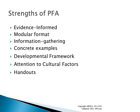It pays attention to cultural factors, and when you use the PFA handbook, you will have handouts to give them. Immediately after a trauma, when people are in a crisis state, they don't remember things. They need handouts, bullet points, things that they can refer to later.